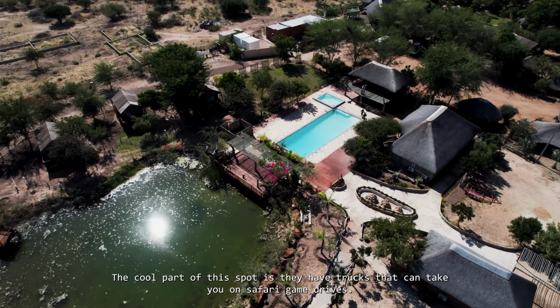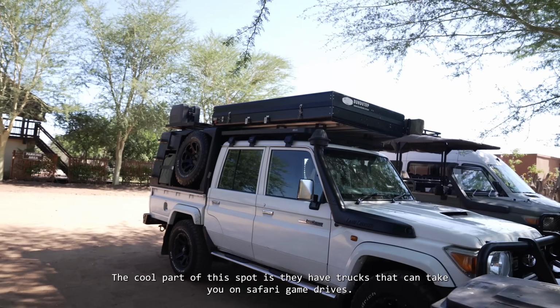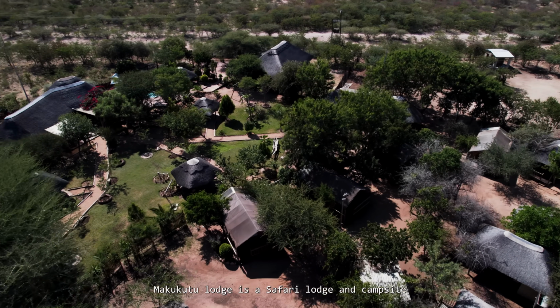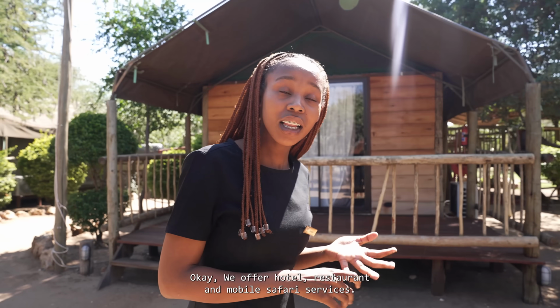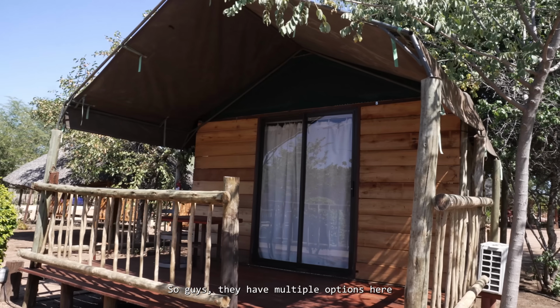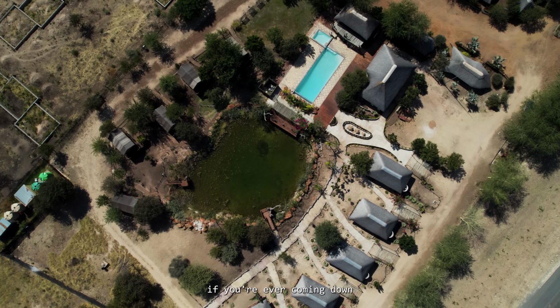The cool part of this spot is they have trucks that can take you on safari game drives. Makumutu Lodge is a safari lodge and campsite. We offer hotel, restaurant and mobile safari services. So guys, they have multiple options here if you're ever coming down to experience.